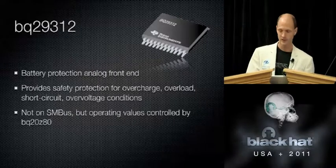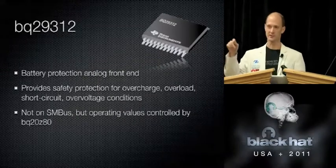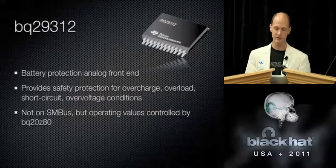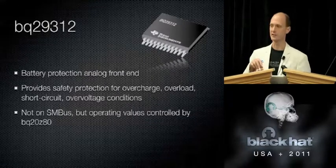I haven't really talked about SM buses yet, but that's basically the channel that lets the OS talk to the battery. The OS or the charger can't talk directly to this chip. But what it can do is talk to the main chip, which is this BQ20Z80, and tell that chip to talk to this chip.